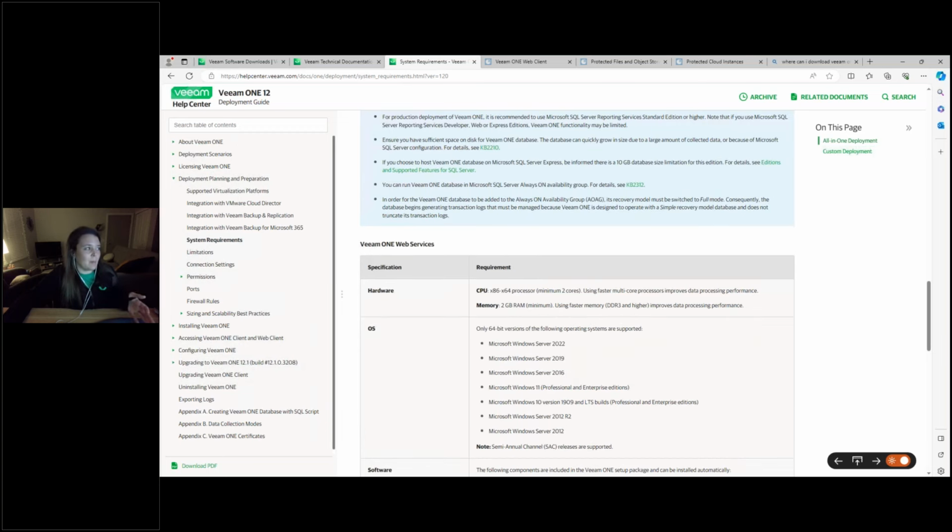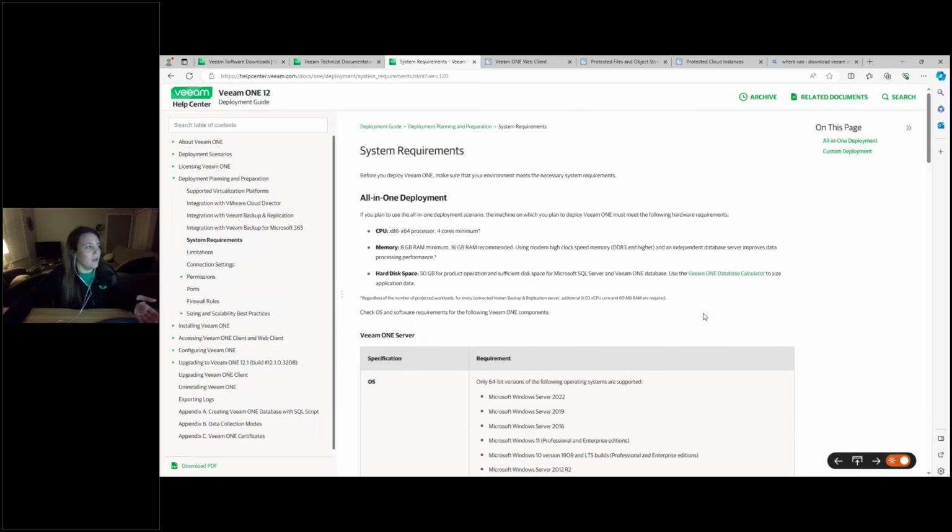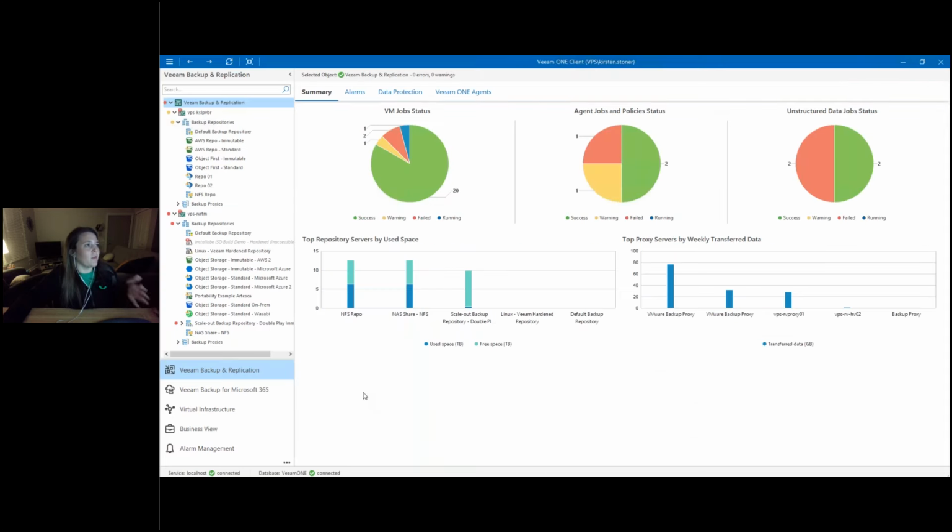However, some of you might already have Veeam ONE installed in your environment, and maybe you're just looking to learn a little bit more about some of the capabilities that Veeam ONE has to offer. So this is where we're going to open up the Veeam ONE client, and this is going to be the central hub of all your monitoring operations, your data protection monitoring, your virtual environment monitoring, and different things like that. As you can see, I have my Veeam backup and replication tree open.